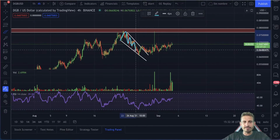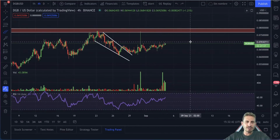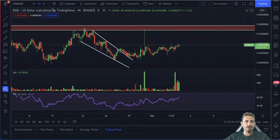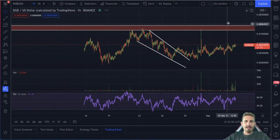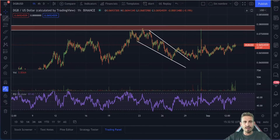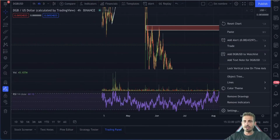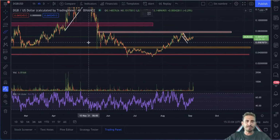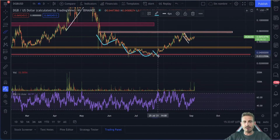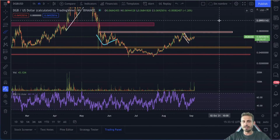Now, we did form this kind of descending wedge formation. We came all the way here to the target and came straight back down, as you can see here on the 4-hourly chart. So that was a pretty quick move. But yeah, that's what I got for Digibyte. I think Digibyte slowly and consistently is going to climb up to the 8 cents, finally break it at some point in the next coming weeks. This is my take on Digibyte. This huge round consolidation is an extremely bullish setup. We have lower lows, round bottom, and then higher lows right over here, getting ready to change the trend.